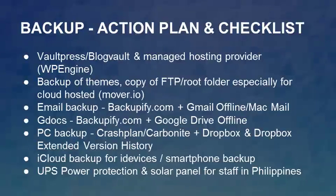Okay, so this is basically the backup strategy we have in our business. We do a lot of WordPress stuff, like probably most of you. So we have recently moved from VaultPress. VaultPress is a great backup solution, but we actually discovered it has huge gaps. So we moved to BlogVault, which is a cheaper solution, and it actually tells us what it's not backing up, which is great. And then we use WP Engine. We actually spend five figures a year on WP Engine, and they do backups as well. But we have BlogVault on every instance because I don't trust WP Engine.